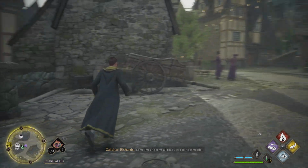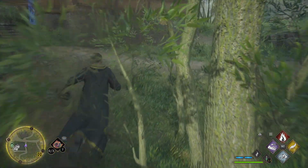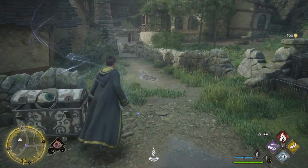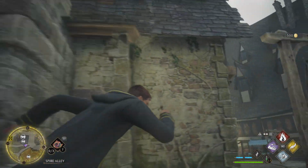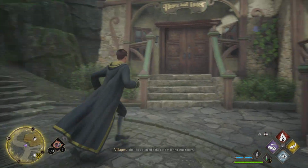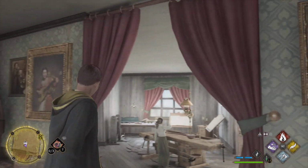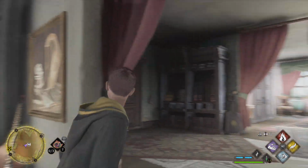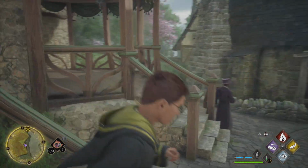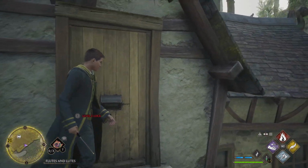Sometimes it seems all roads lead to Hogsmeade. Revelio. Revelio. The Tales of Beedle the Bard. Excuse me, how do I get to your second floor? Wait, no, that's not it. Maybe there's a way in the back? With a lock. Of course.